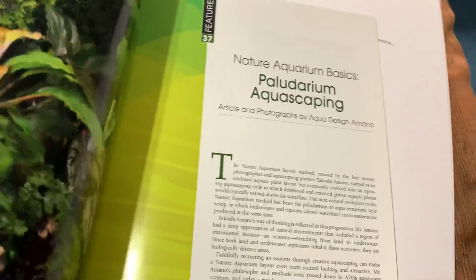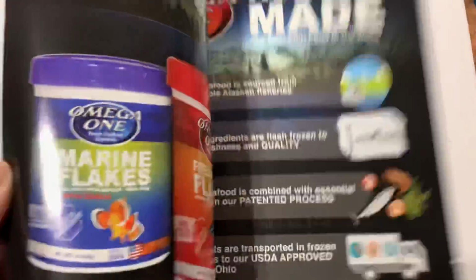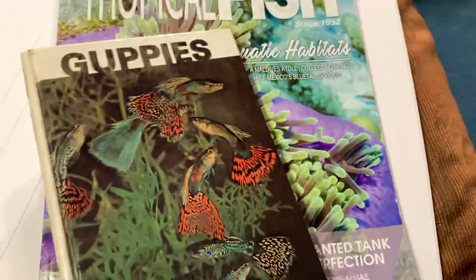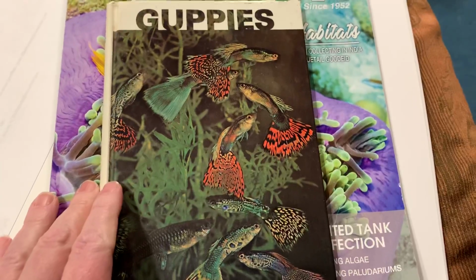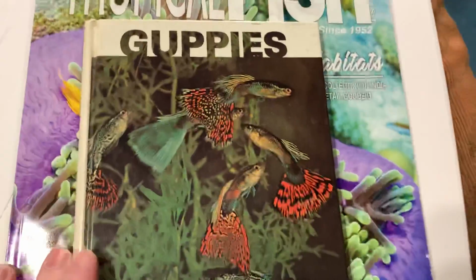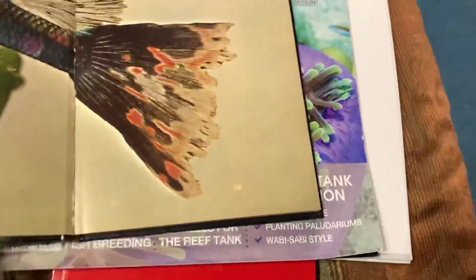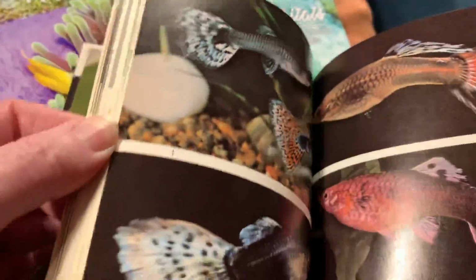And now it's a little bit more towards everything, but they used to have a running monthly column by Paul Hanel, Guppy Corner, and that was kind of interesting. So you can find them. I think the 60s, 70s, a little bit in the 80s maybe. This book I bought just because it's about guppies. Wilfred Wittern on guppies. There's not too much information that you're going to get out of it.